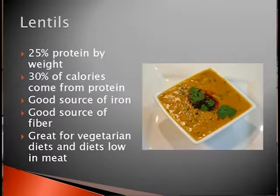So why do people love lentils so much? Because it is a great source of protein for people who have very low meat diets or who are in a vegetarian or vegan lifestyle. About 25% of the lentil by weight is protein, and 30% of calories come from protein, also from these wonderful God-created things. It's a good source of iron. It is also a good source of fiber. And, like I said, great for vegetarian diets and diets low in meat.